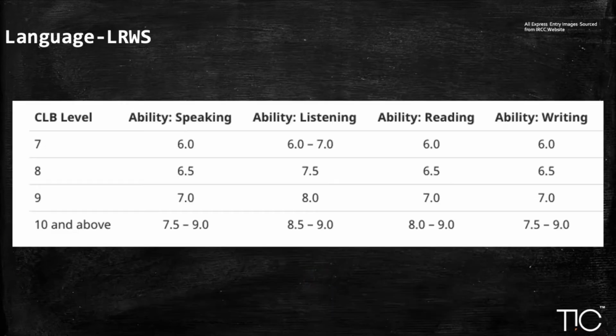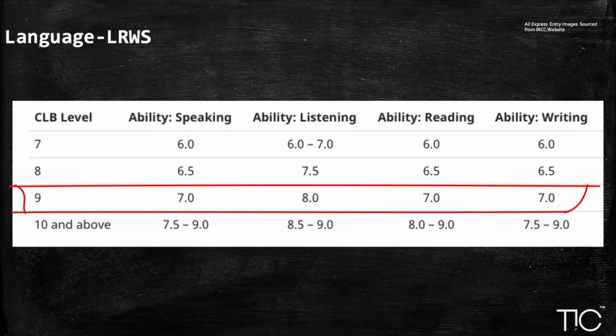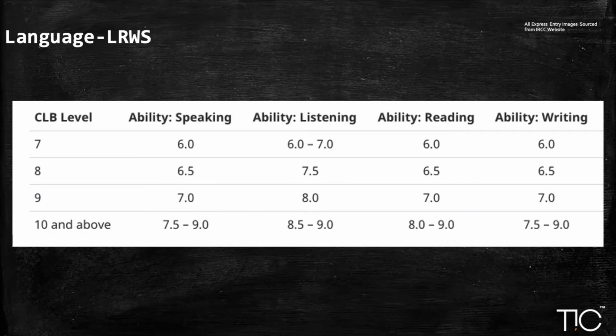So as discussed in the previous slide, a CLB 7 is nothing but a 6 on each ability. That is on speaking 6, listening 6, reading 6 and writing 6. Whereas a CLB 9, on listening you need to score an 8, on speaking, reading and writing would be a 7.